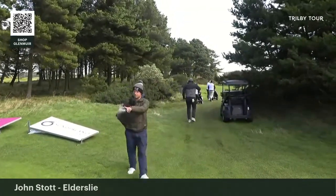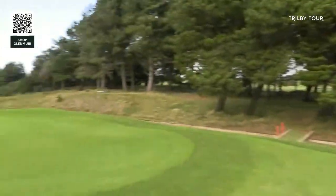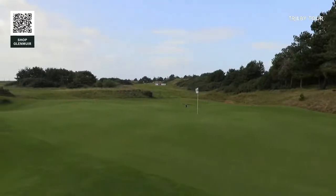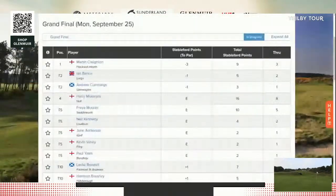Really appreciate it. Next group, I think, are just finishing up on 5. So let's pop the camera around on them, shall we? And let's just bring that leaderboard back in so you can have a slightly longer look at it as well. I gave you a brief glimpse before, but here's a longer look at the leaderboard.